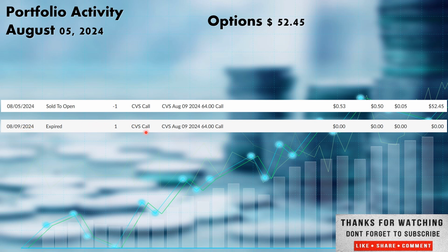So we keep these shares, we keep this options premium, and this options premium really goes right back into the portfolio, and I use it as part of my investment. So what you saw on the first page there, that 1,500 plus, part of that was this $52.45 in options premium. That's the only one that hit, not the only one we threw out there. It just happened to be the only one that hit. I was actually surprised, because 64 was way out of the money. So I was surprised this one hit for a pretty nice options premium here.